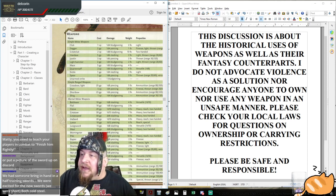We had someone bring in hand and a half training swords. We were excited for the new swords. We were short both Cold Steel. Oh, okay.